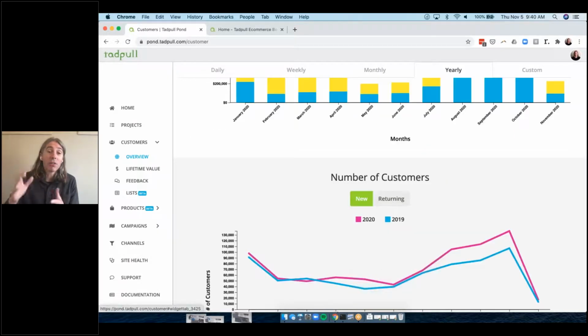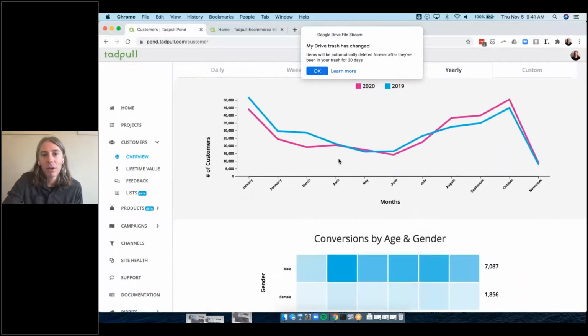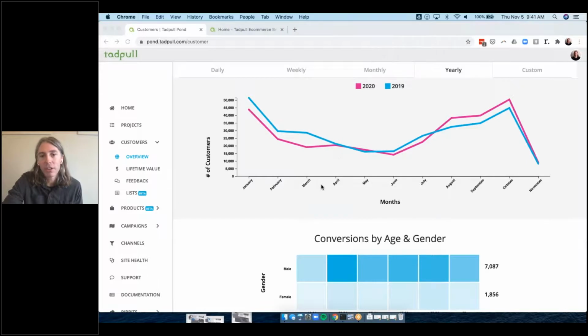And we can even partition inventory where our best customers are going to get an email ahead of time and they'll get the first dibs on the inventory as well. Again, we're not paying for that with an ad. We're using email or SMS, really the only channels you own, to reward that loyalty. This shows a little bit of new versus returning year over year. And then we're going to go down here and look at conversions by age and gender as well.